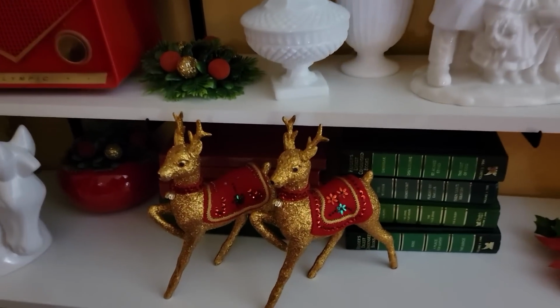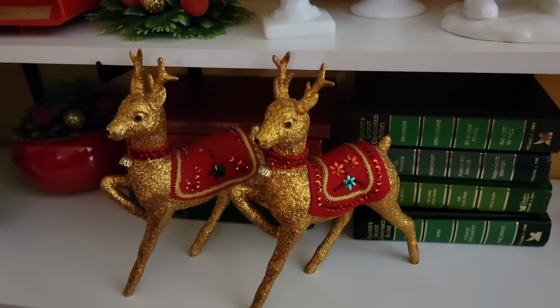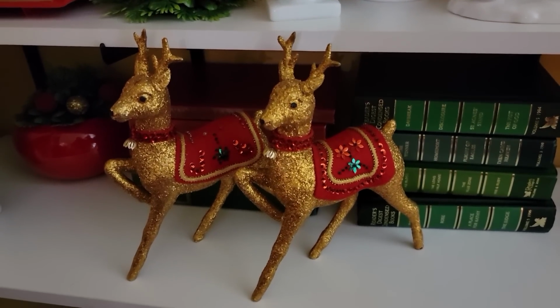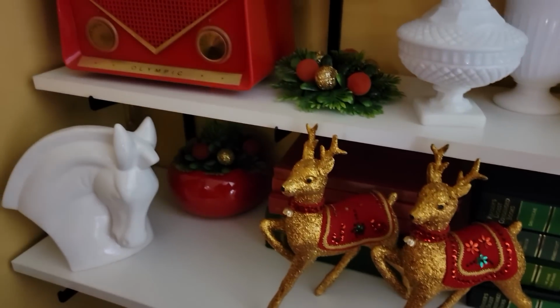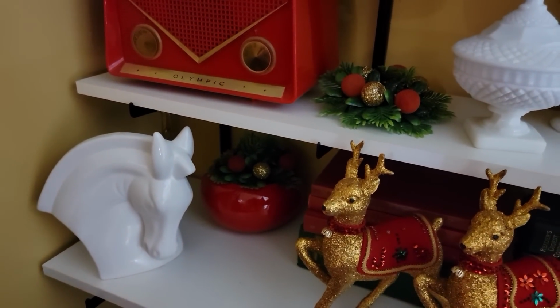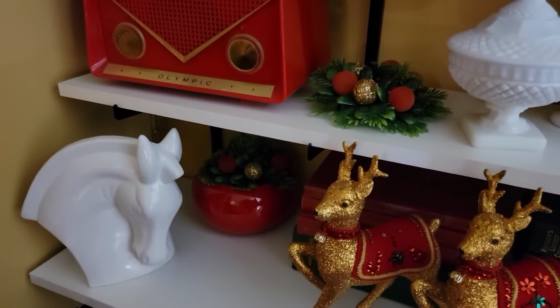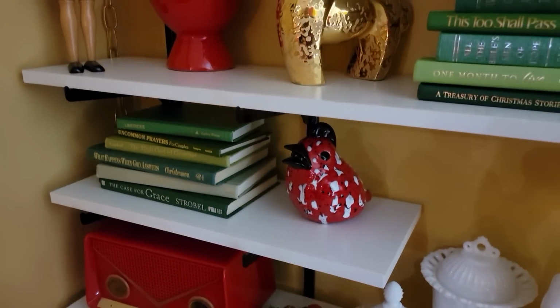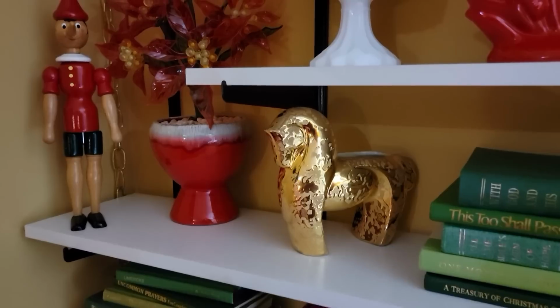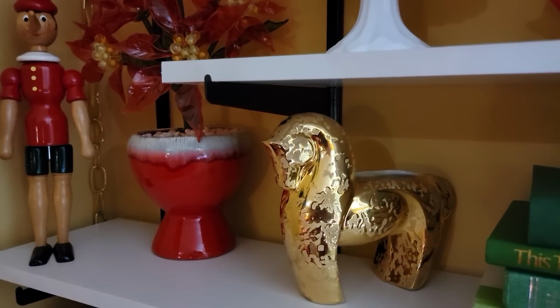A couple of fun deer. I think I found those last year. That was a thrifted horse from the Goodwill several years ago. Thrifted bird. Antique mall horse.